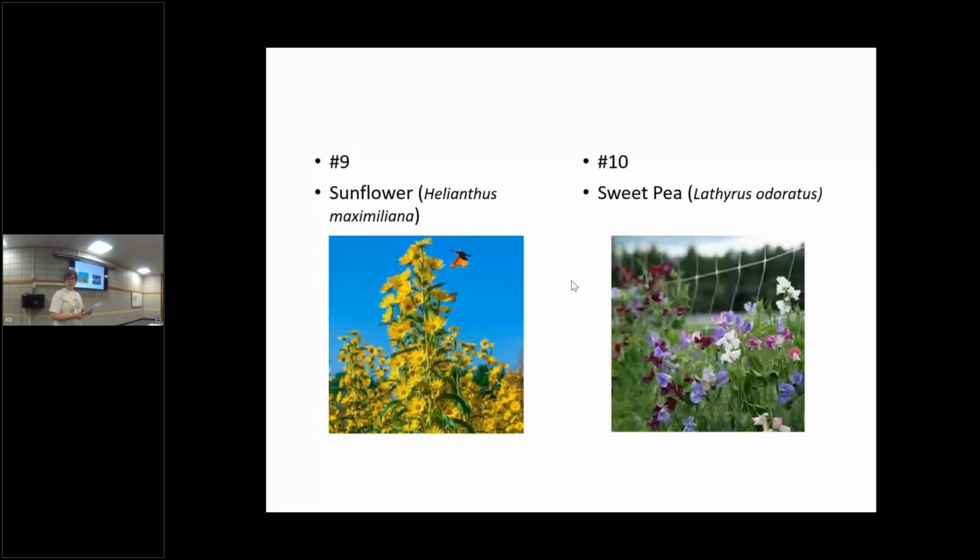Sweet peas are sun to partial shade, average to dry soil. They vine, and their vines can get 12 feet long. So they will need a fence or trellis or something to hold them up. When did they bloom? Sweet peas in the summer.